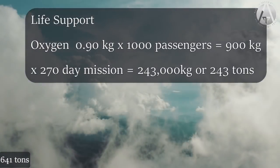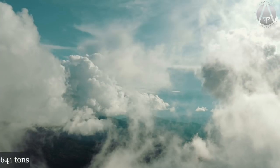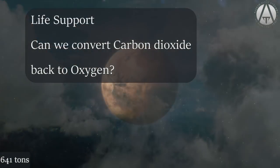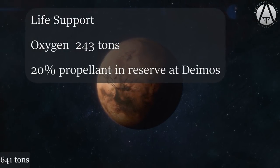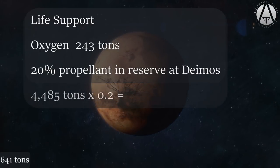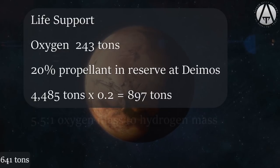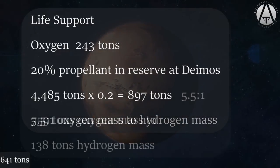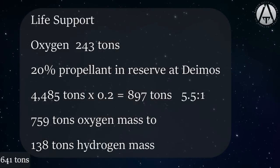We inhale oxygen and exhale carbon dioxide. If we could convert the carbon dioxide back to oxygen somehow, we could get by with a lot less oxygen and have a backup system for this critical need. Remember that we arrived at Deimos in our last lecture with 20% of our propellant stores in reserve. Our total propellant mass was 4,485 tons, and 20% would be 897 tons, and with a 5.5 to 1 oxygen mass to hydrogen mass ratio, we get 759 tons of liquid oxygen and 138 tons of liquid hydrogen remaining in our ship when we land on Deimos.